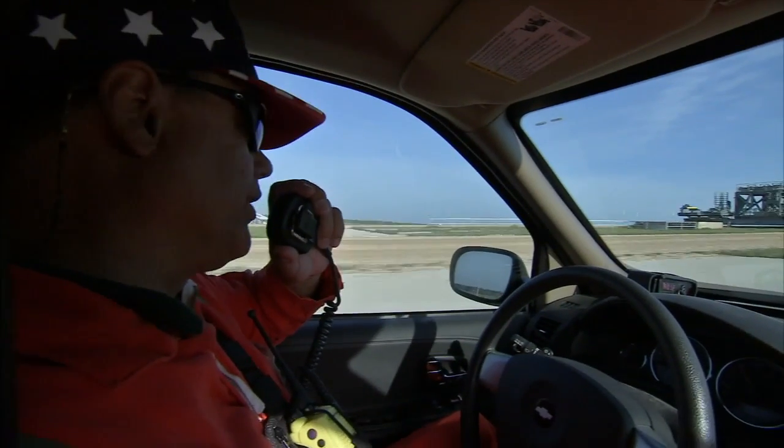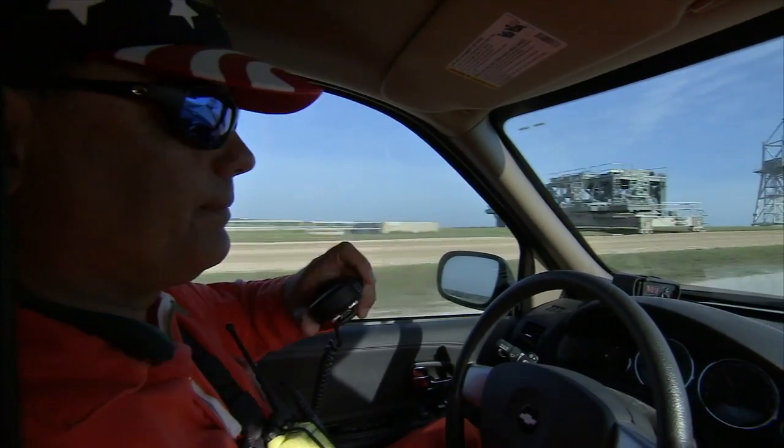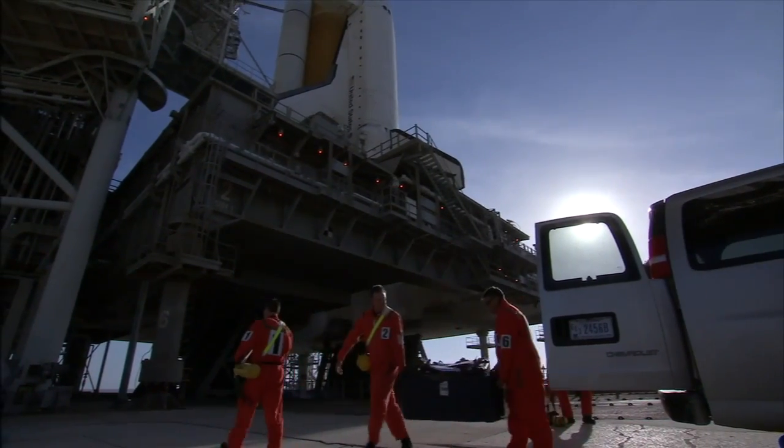Final inspection team and close out crew have entered the pad. Copy that. It's shuttle launch day.